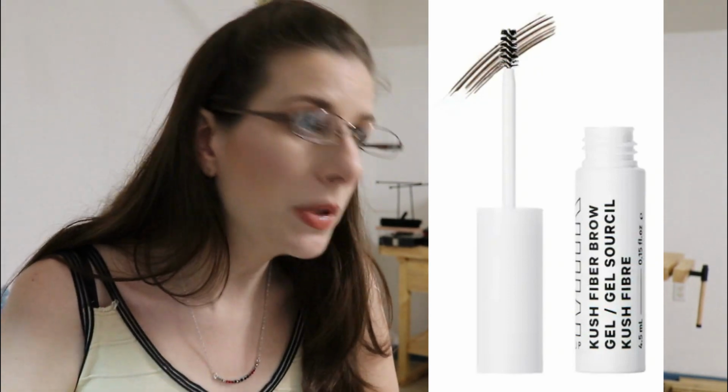The next is the Milk Makeup Kush Fiber Brow Gel. Now, I hate their mascara. It's clumpy, it falls off my lashes, it gives me spider lashes. I hate how big the wand is on the mascara and how it decorates my eyelid. Like here, it decorates my eyelid. Up here, it decorates the inside of my nose. I hate the mascara.